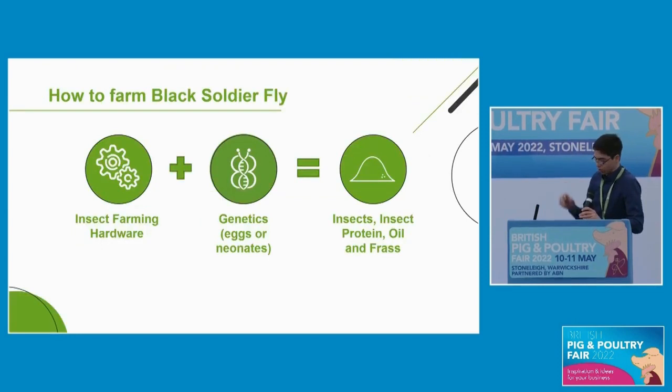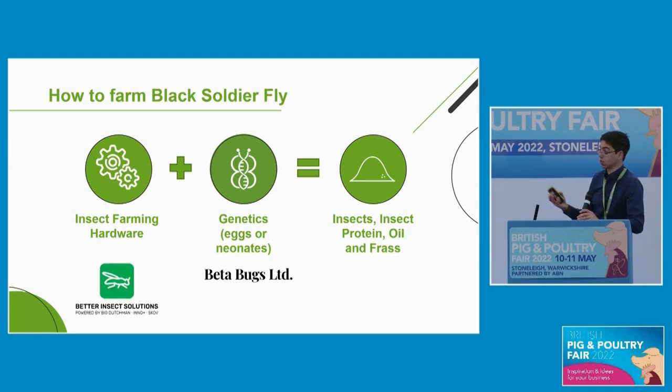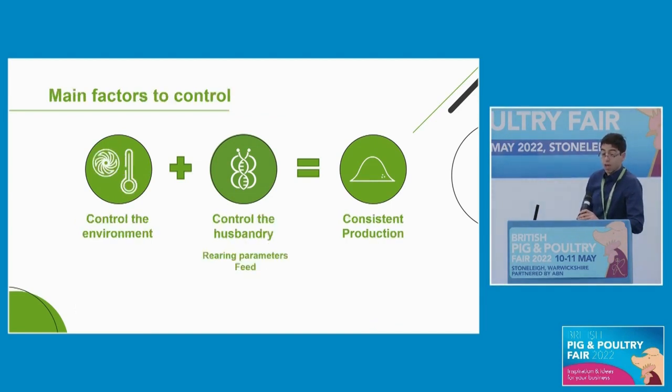Now, we'll start digging a bit more into the technical aspects, but really high level. The idea here is that to grow bugs, you need hardware and genetics. The bugs and genetics come from us, and Simon will touch on the hardware, and you use that to make your ingredients. So effectively, this is a farming operation, like any other farming operation. The main factors to control: you need really good environmental control in the system, and also control of the husbandry.